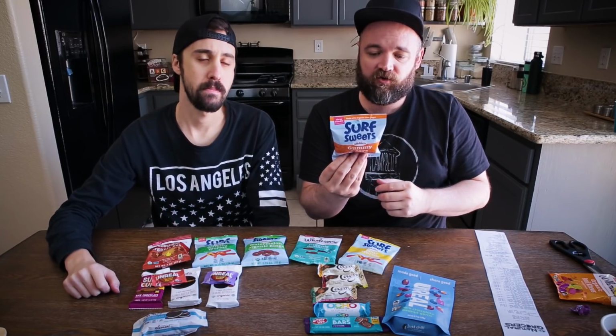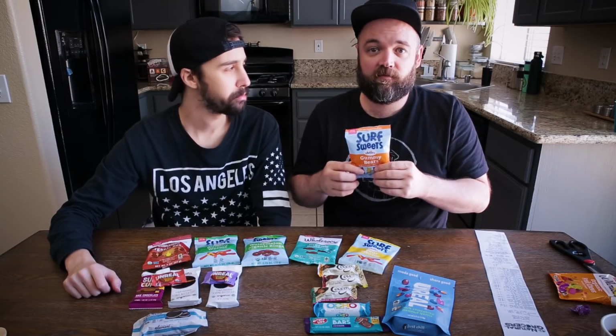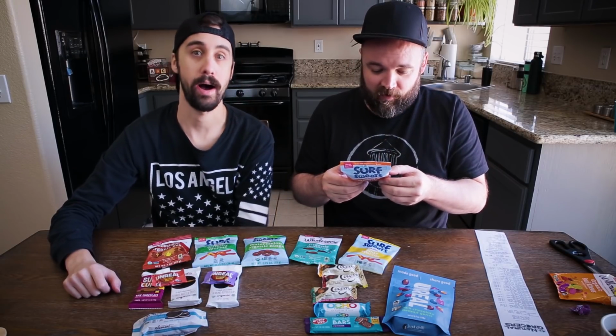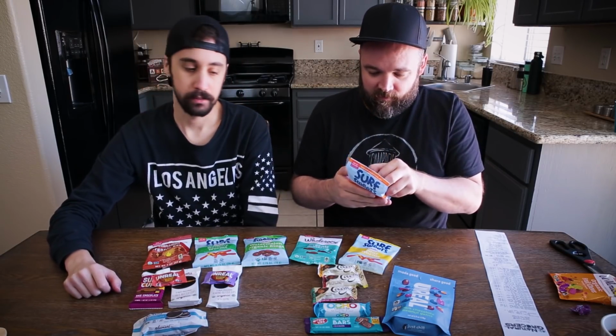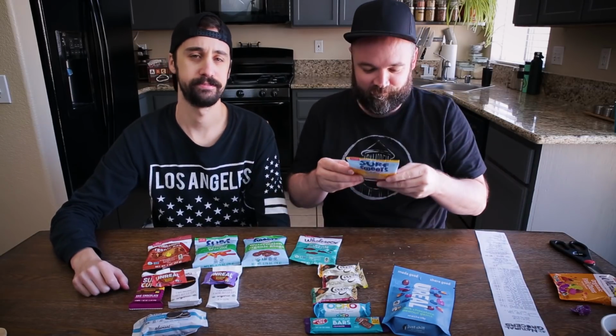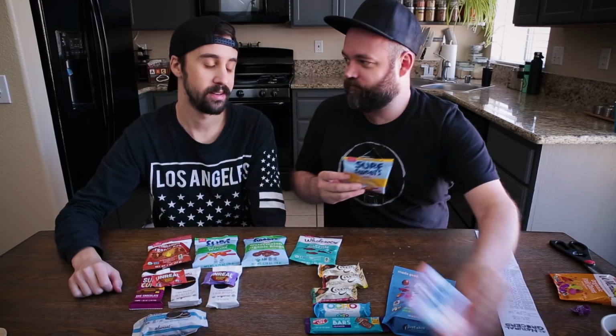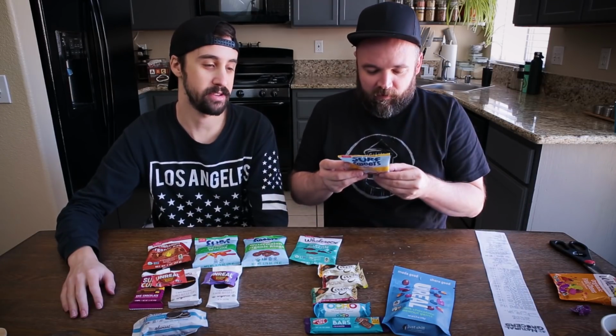Tapioca syrup, cane sugar. Just kidding. This one has gelatin in it. I looked really hard and found them that didn't have gelatin. Wow. What are you even doing? We're not trying these. Okay. Let's double check this one. I could try them, but, do you want to? No, it's fine. If they're not vegan, then there's no point.